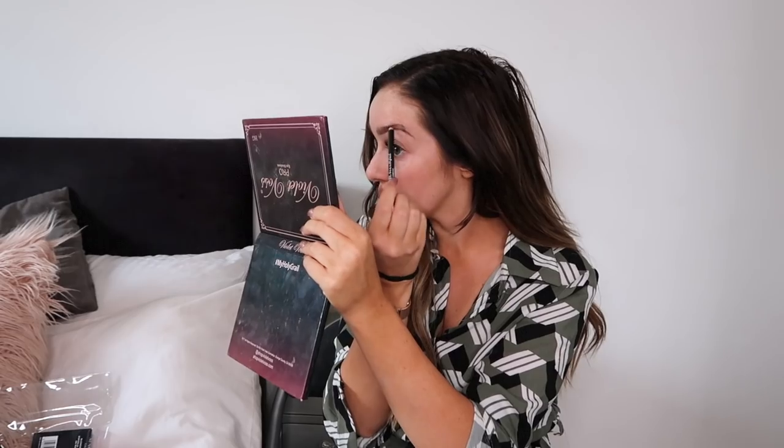Oh my god, this is a disaster. Obviously this is not meant for an eyebrow pencil. Not too bad. It just seems really dark.